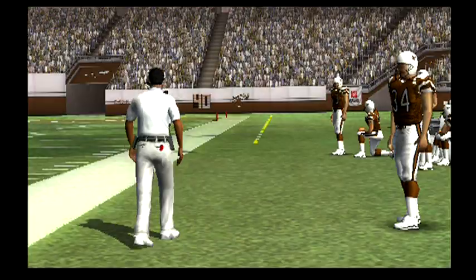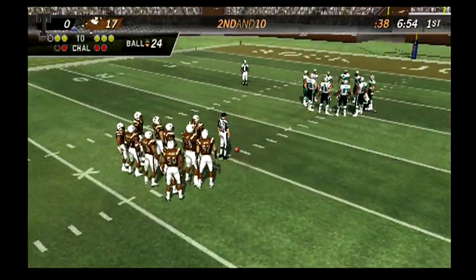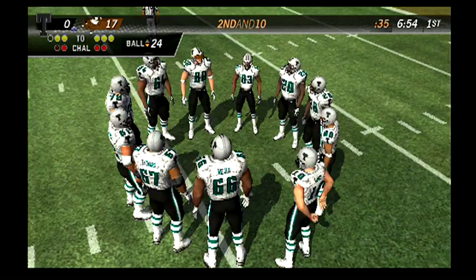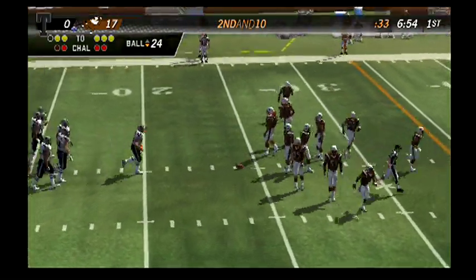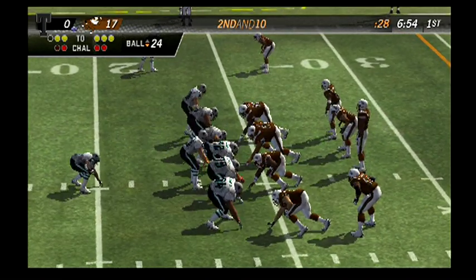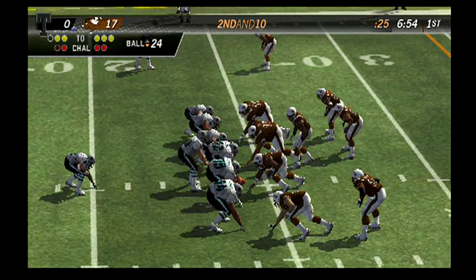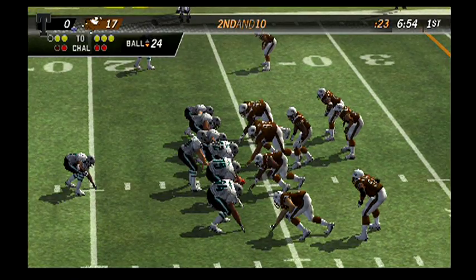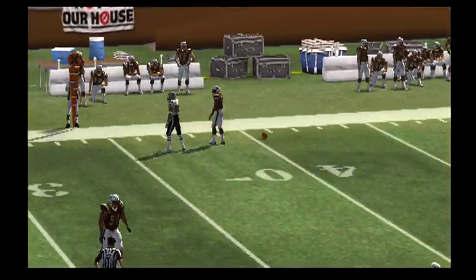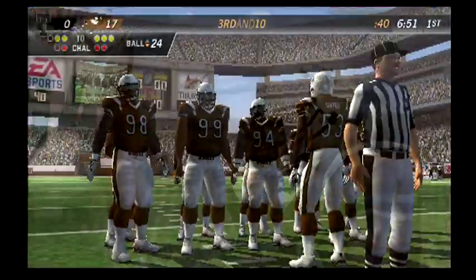Number 51 with the coverage. Long on the coverage. Second and 10. Ball on the 24-yard line. The home team come out with 8 guys in the box. Let's go. Hey, watch that screen. Gets rid of it. And he drops the pass. He put the ball exactly where you want to put it.